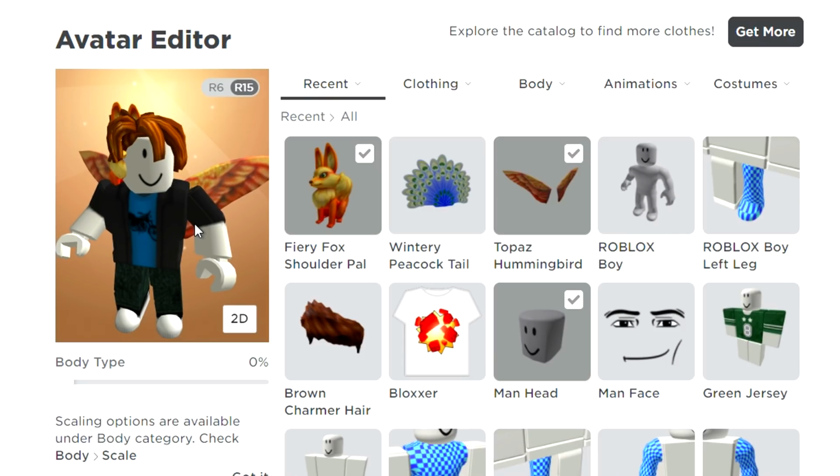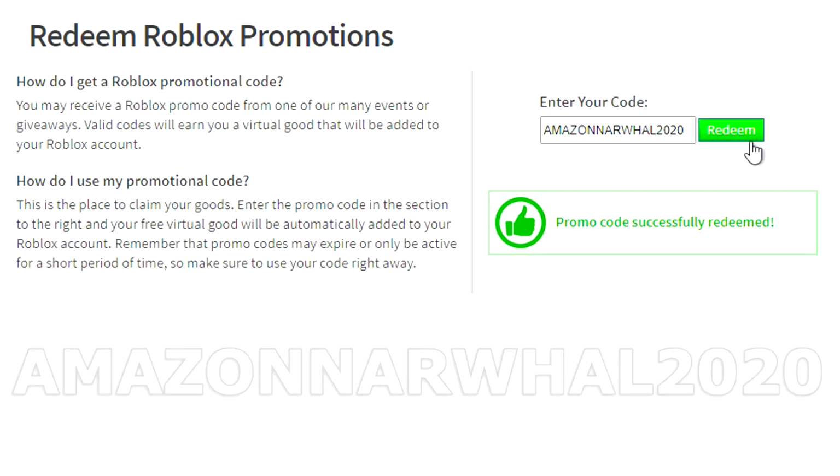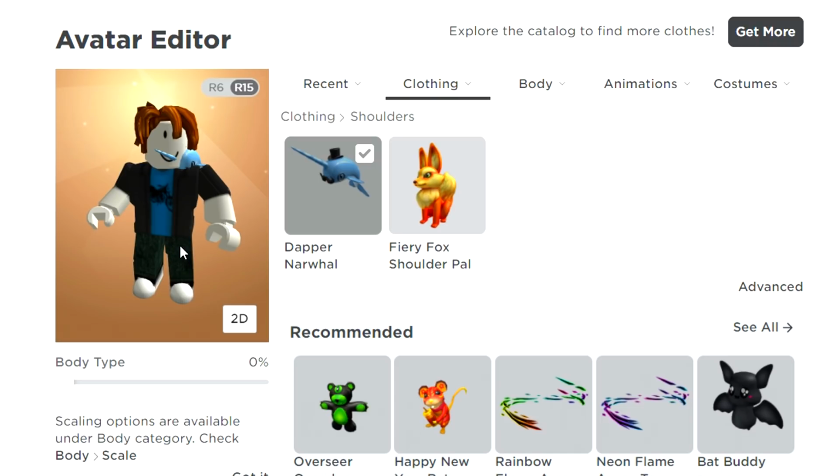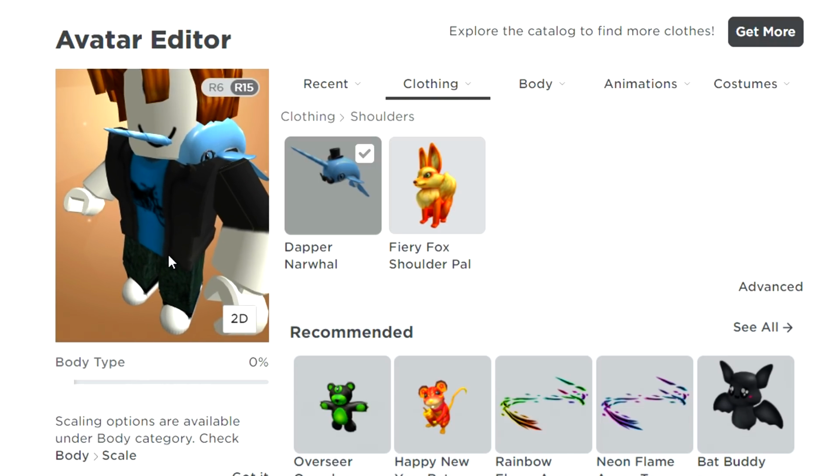I really like it, so be sure to redeem that code. The next Roblox promo code is going to be Amazon Narwhal 2020. By redeeming that code, you will get a dapper narwhal. I'm not sure why it's inside of my face.